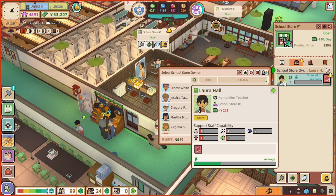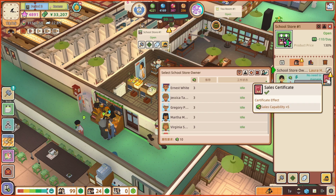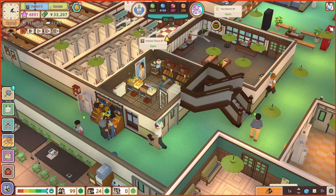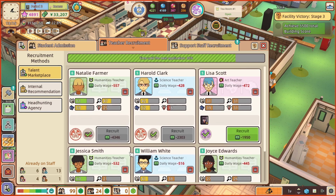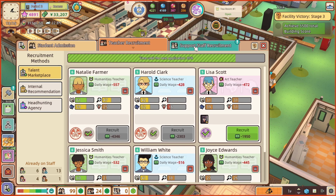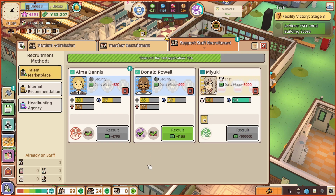There's like a little money type thing, isn't there? Which is picking up on the sales certificate stuff. Anybody good at sales? In teacher recruitment? I don't think it tells us if they're good at sales or not. I'm not entirely sure. Oh, support staff. Oh, hang on. Things are all very different over here.